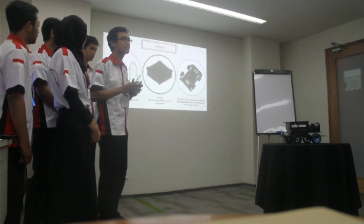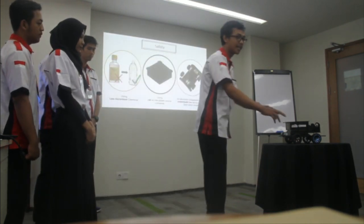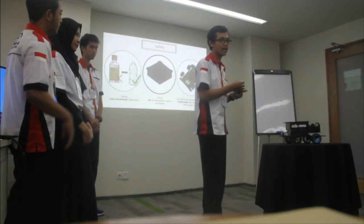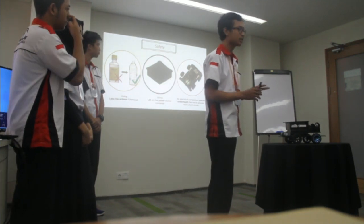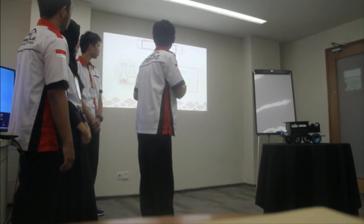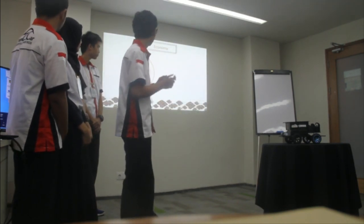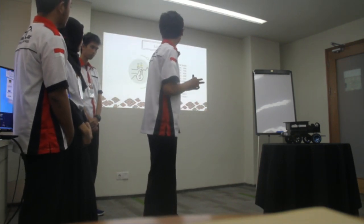In the safety aspect, our team is really concerned about safety, including the selection of chemicals to be used. We used vinegar instead of sulfuric acid for the stopping mechanism. The car is protected by a lid on the container to prevent gas or chemicals from getting outside, and all of the electrical circuits have been insulated to reduce the risk of short circuits.